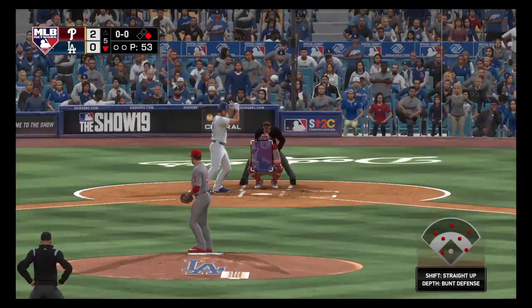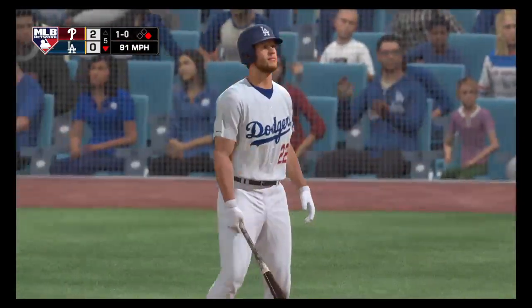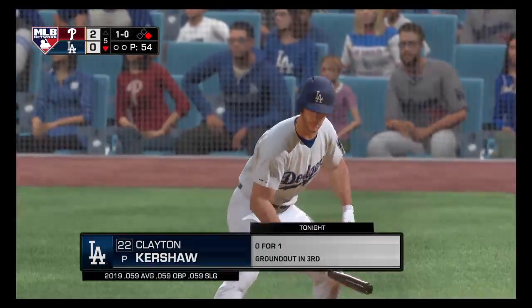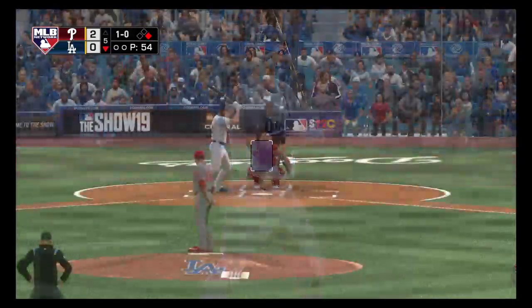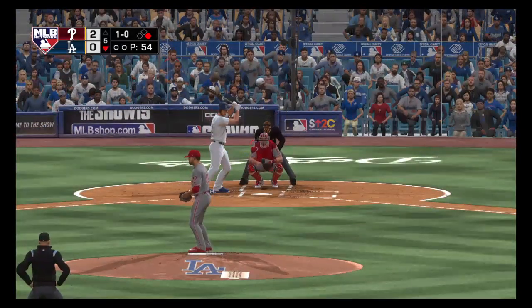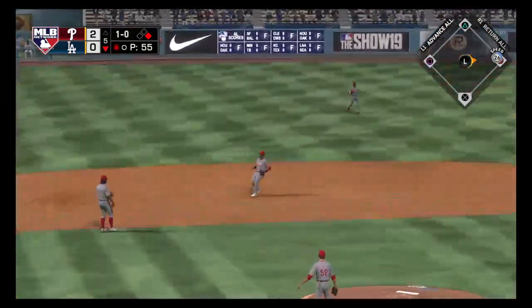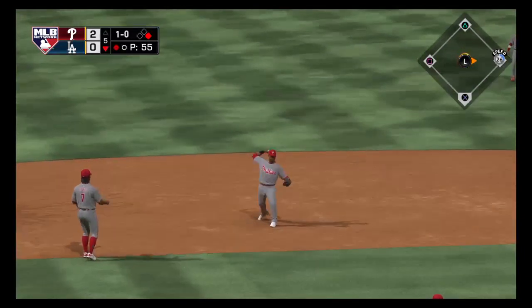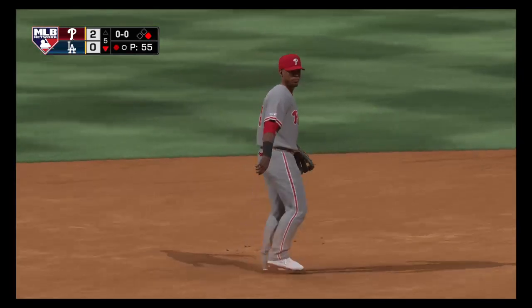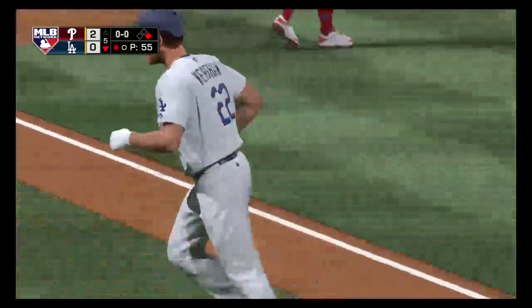You're scuffling so bad. Stepping in now, Clayton Kershaw, as he'll take a look at ball one. 0 for 1 for him here in this one. Swing and a liner. So this is pulled in by the shortstop. Now batting, the first baseman, David Freese.